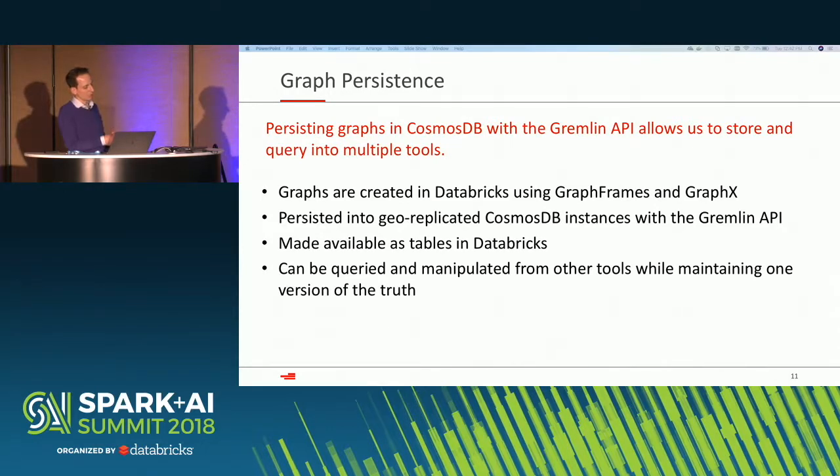And so what we find is we can use Databricks to create the graphs using GraphFrames and GraphX, and we can persist those to geo-replicated Cosmos DB instances with the Gremlin API. And then we can query that back out directly using custom apps on top of the Gremlin Cosmos API. So we can insert data directly into Cosmos and read it in as Databricks tables using the Databricks jars that make it work natively with Cosmos. And we're not caching it or anything like that. So we're getting the real-time data back out of Cosmos in the same way that we're writing it, right? We're not persisting it out to Parquet or anything like that as an intermediary.